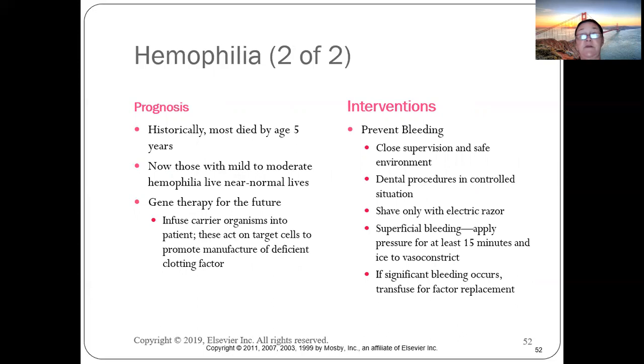Historically, kids who had hemophilia did not live long because one big fall, of course we didn't know about genetic testing and stuff, so one big fall and they would just bleed to death and we couldn't figure out what was going on. So now these kids live mild to moderate lives. They live near normal lives. They obviously can't do any contact sports, short of them being in a horrible car crash or major injury or something like that. They do fine.